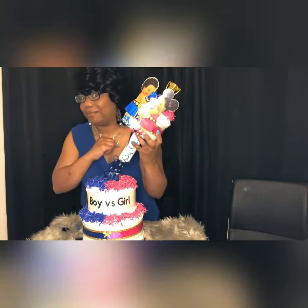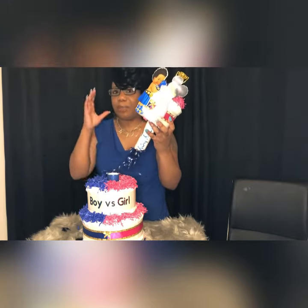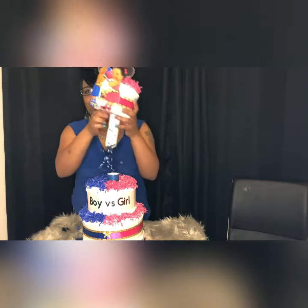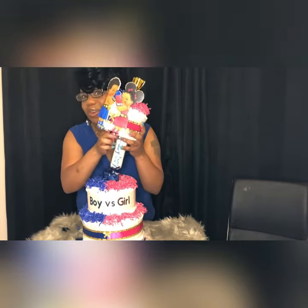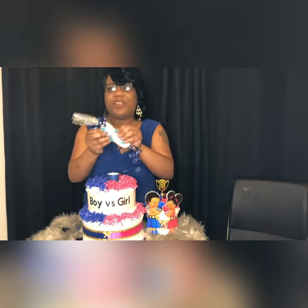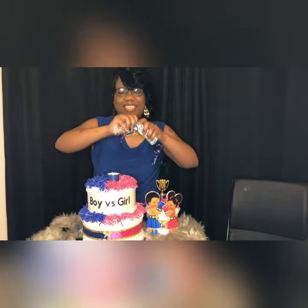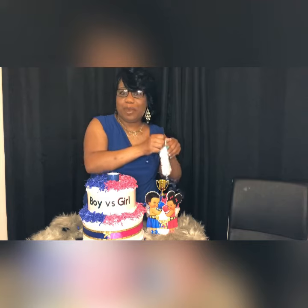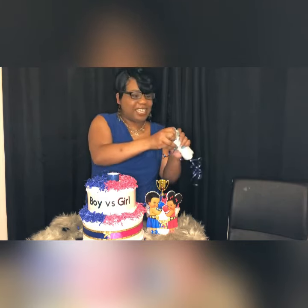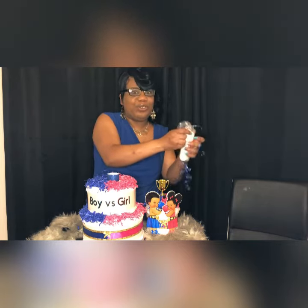Now, wait. That's not it. That's not all. I got some more to tell you. Now, with this particular baby reveal diaper cake, not only does it reveal what gender it is, but the feeling inside the cake is simply, let me open and show you. Because boy, I packaged the mess out of this. I packaged this good. You hear me? I packaged it real good.